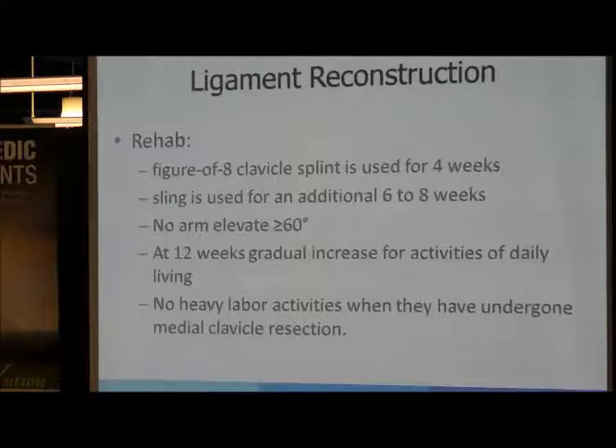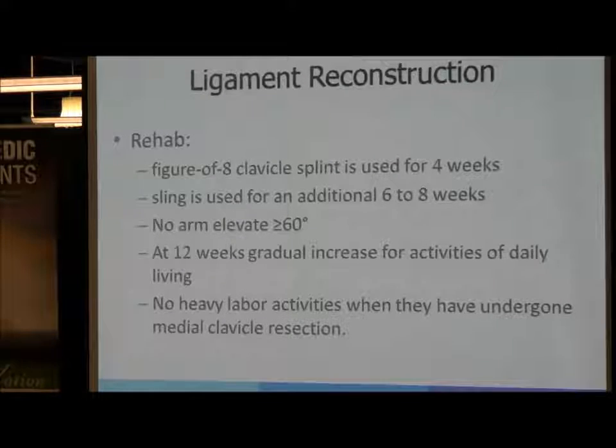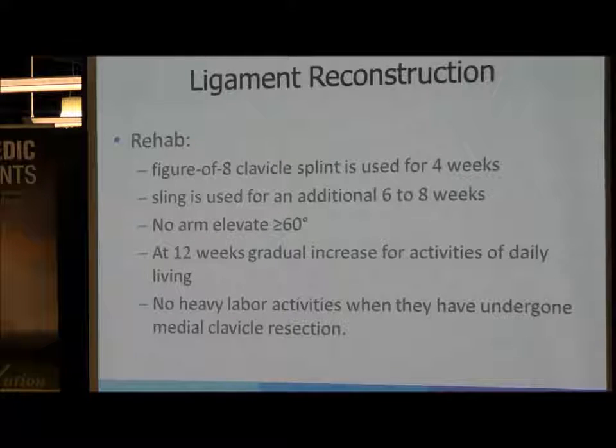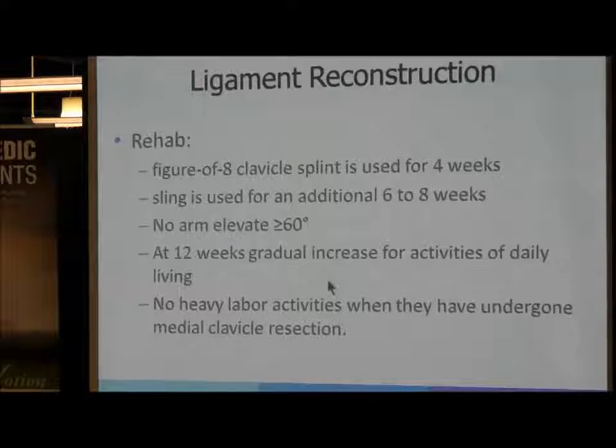The rehabilitation for this, when you do reconstructions, we tend to throw them in a figure of 8 harness to try and keep the clavicle in alignment, sling them for a while, and then it's just sort of a gradual return to activities. It does take quite a while for that ligament reconstruction to set. I'm usually keeping guys out for at least 3 months, and then, starting very slowly, soft toss, throwing, overhead stuff, kind of very gradual. Most guys are going to take about 6 months to get back to overhead activities with comfort and regularity.